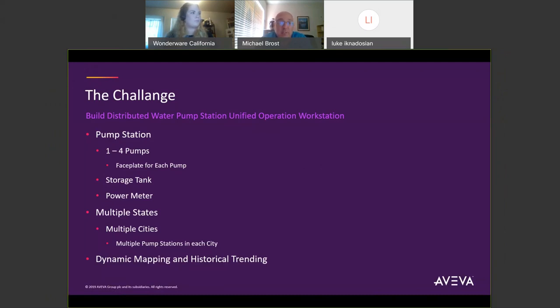Each pump station can have anywhere between 1 and 4 pumps. There's a faceplate for each pump. So we'll have multiple graphics that we need to manage. Some pump stations will have 1 faceplate, some will have 4, some will have 2, et cetera. There's a storage tank there at the pump station. There's a power meter on the power feed going into that pump station.